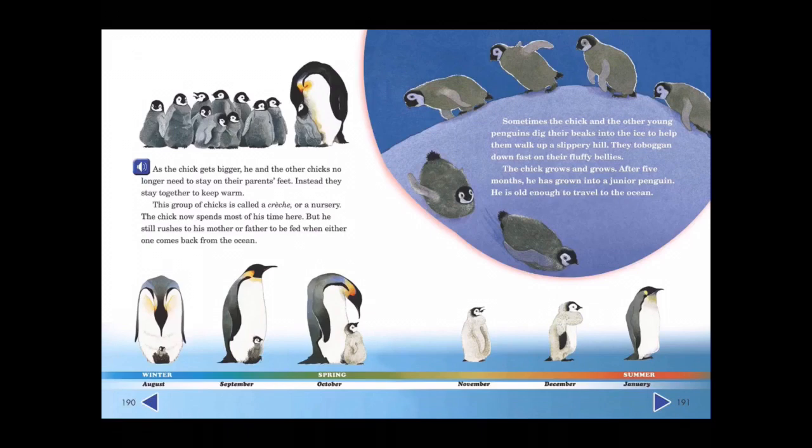Sometimes the chick and the other young penguins dig their beaks into the ice to help them walk up a slippery hill. They toboggan down fast on their fluffy bellies. The chick grows and grows. After 5 months, he has grown into a junior penguin. He is old enough to travel to the ocean.